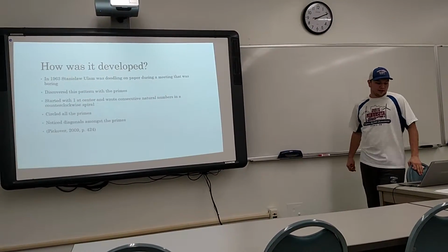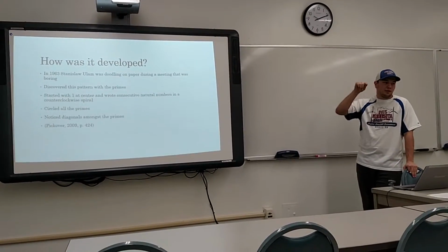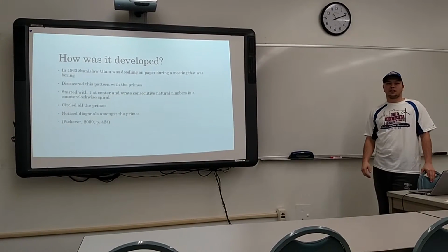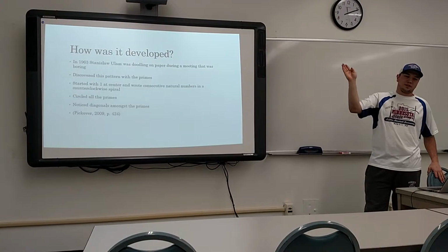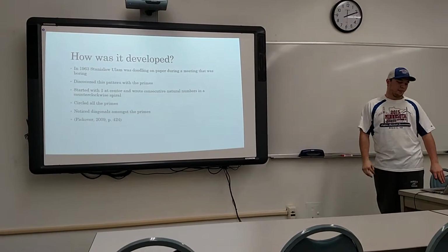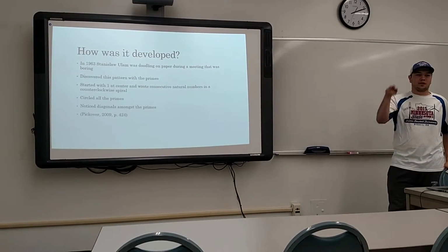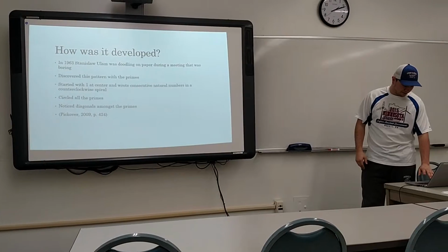So then he ended up circling every prime number as he went along, starting with 2, obviously. And then he noticed that as he went along, some of the primes ended up making weird diagonal type of things. Later on I'll talk about how it's been developed with computers, so you can just make it nearly infinite.